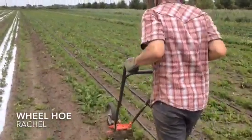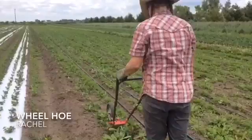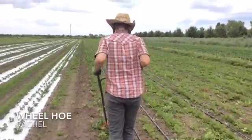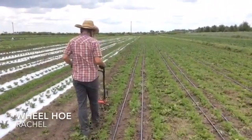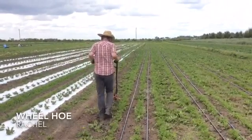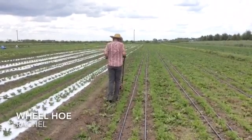Here's Rachel wheel hoeing in the carrots. Slow but steady, right, Rach? Yep. Rachel is one of our most experienced weeders on the farm. And she's using the wheel hoe to weed right up next to the rows of carrots. So it means a little bit less hand weeding, which the rest of the crew really appreciates.